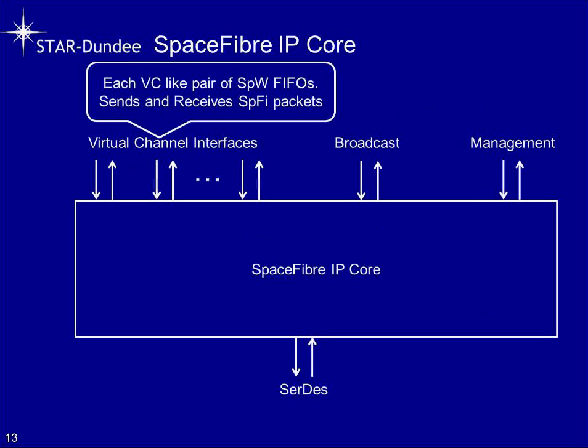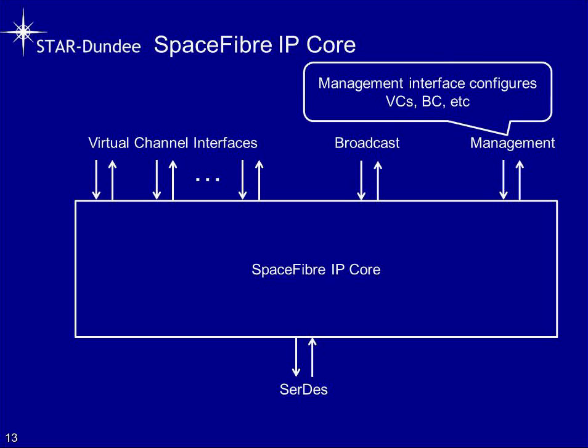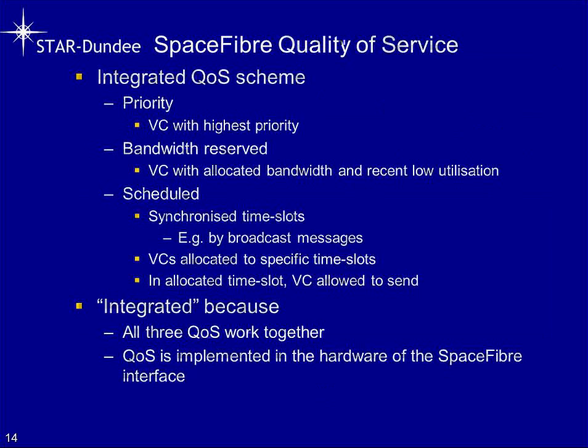We have a number of virtual channel interfaces, and each of these virtual channels is like a pair of SpaceWire ports. So each of them is like a separate communication channel. We have a broadcast, which is similar to the time code, but the broadcast messages can carry 8 bytes of user information. So we can actually broadcast system time across the entire spacecraft in a single short broadcast. We can do synchronized handling, etc., using these codes. And then there's the interface as well.